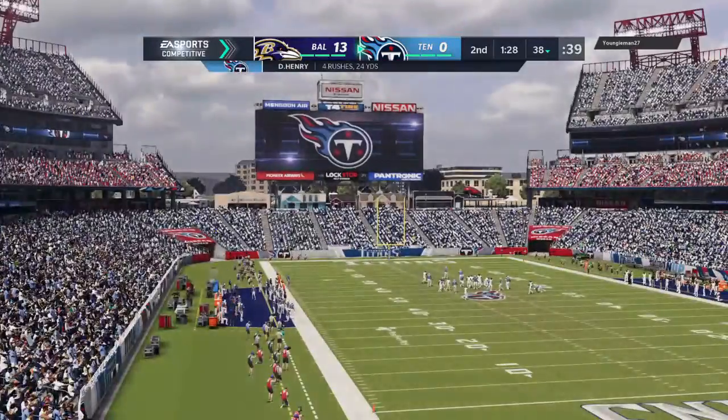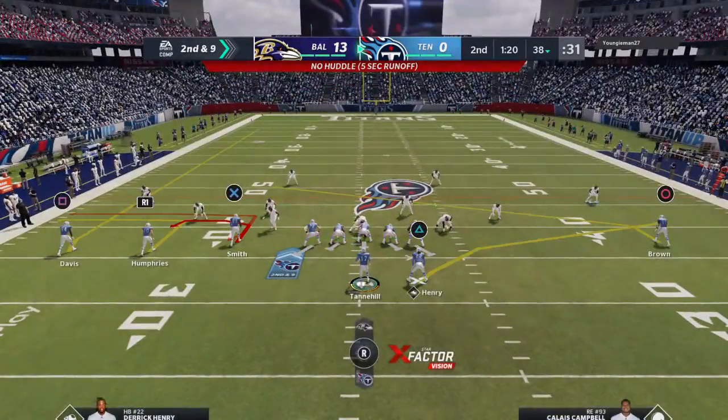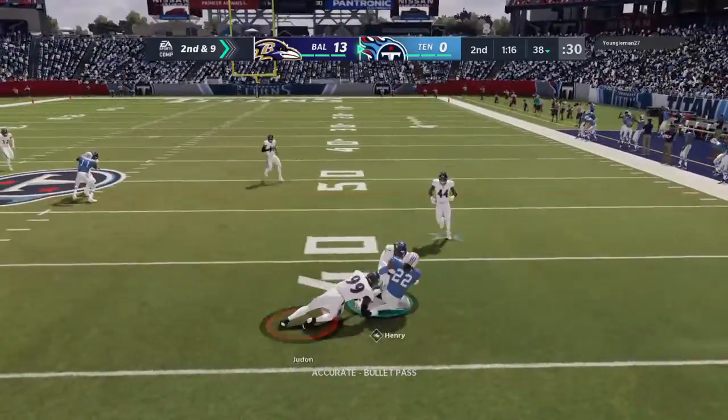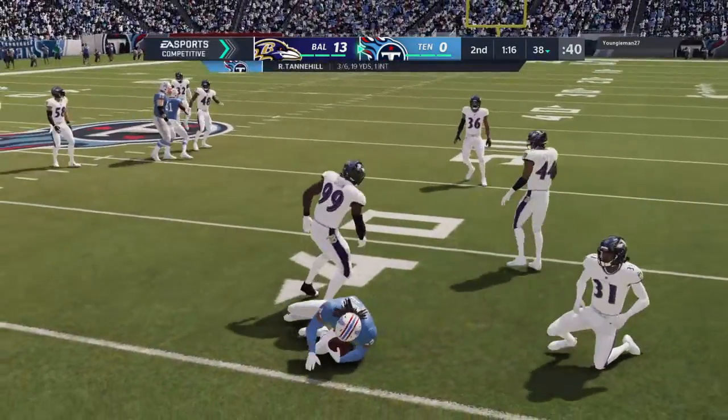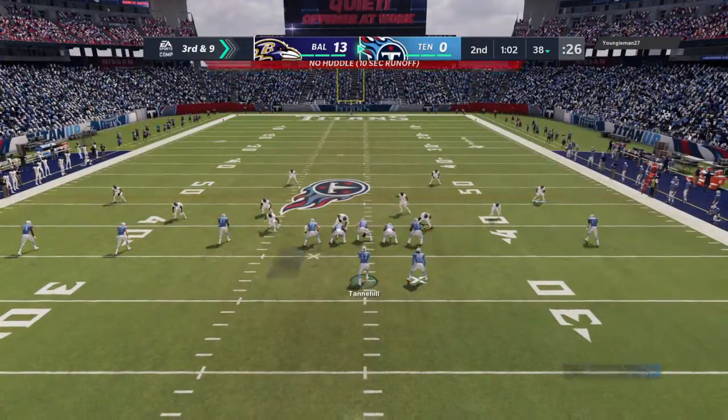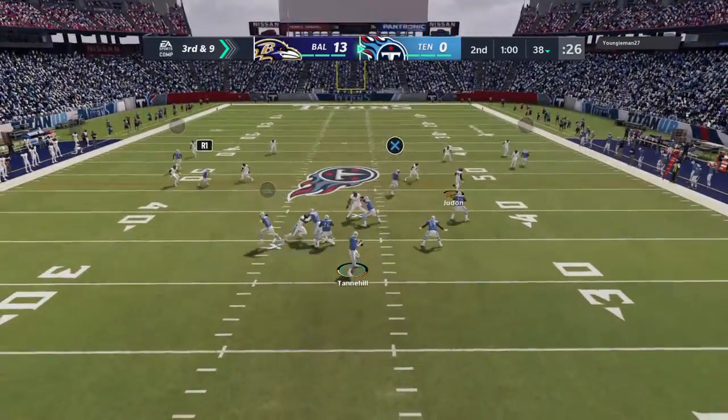And they will only muster a yard here to the 38. Just a yard on the first down carry, so it's 2nd and 9. And right side, Henry's got it. They had the catch on 2nd down, but it didn't help at all, and now they're looking at 3rd down here.